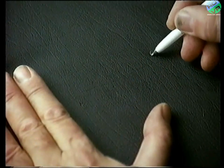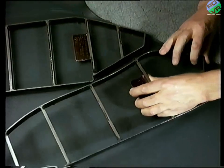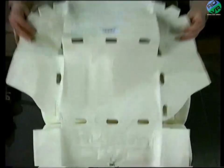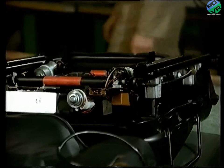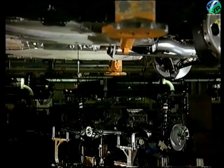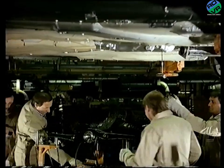Luxury has many facets. Natural leather is not flawless. The V8 seat upholstery is. For added comfort, heated seats. For greater convenience, electric seat adjustment with program memory. The quattro drive system's rear axle is installed.